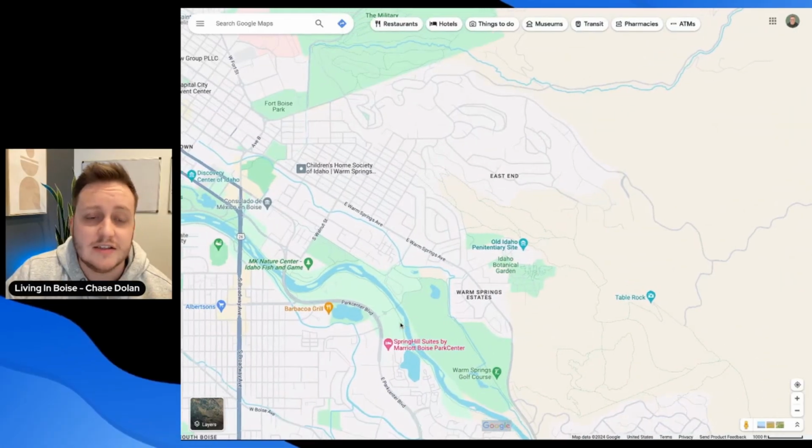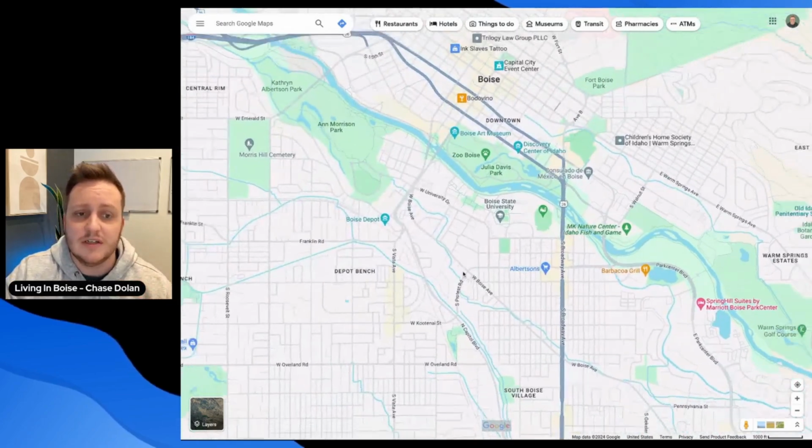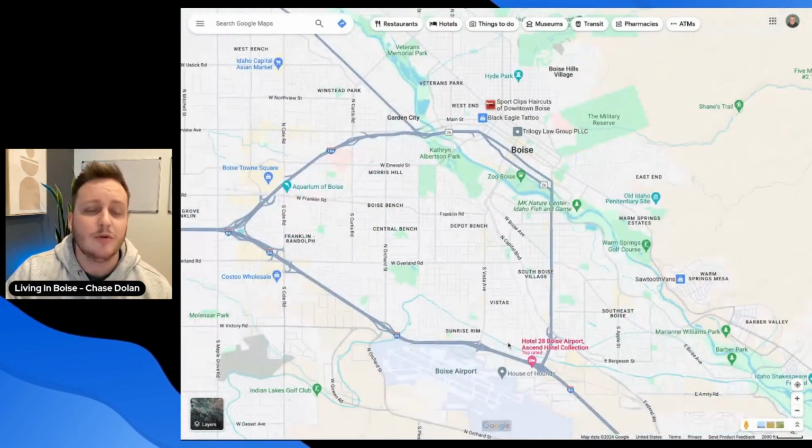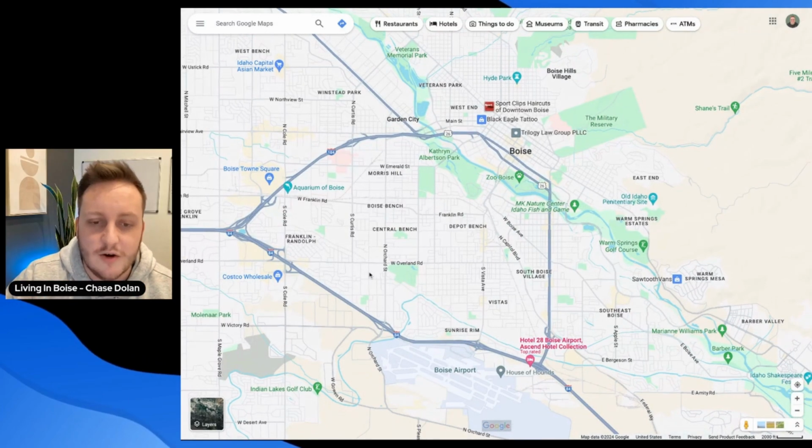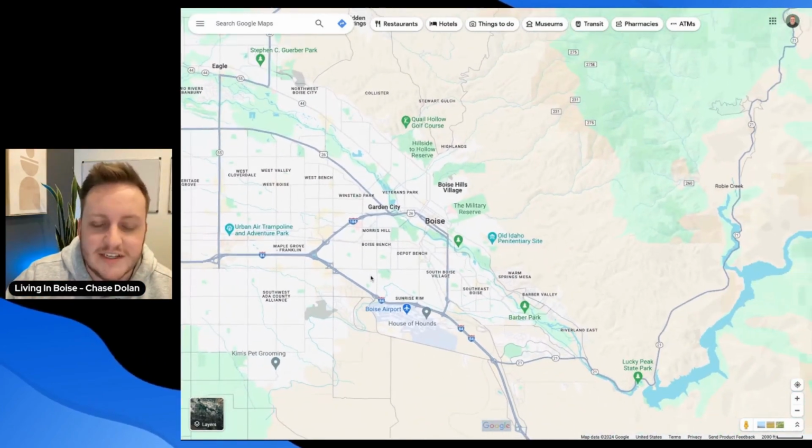Let's hop back in. Now let's hop over to the second neighborhood that I want to talk about today. And we're going to talk about a pretty big part of town here. And we're going to kind of lump it into its overarching kind of name here, the Boise Bench.